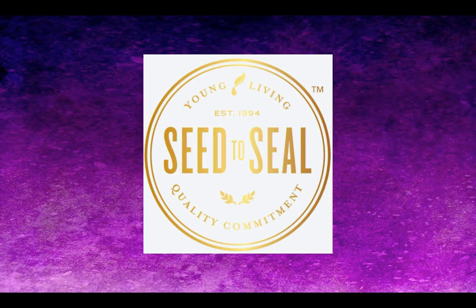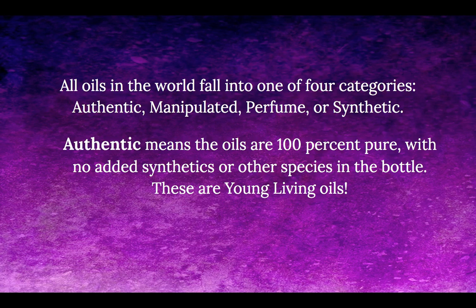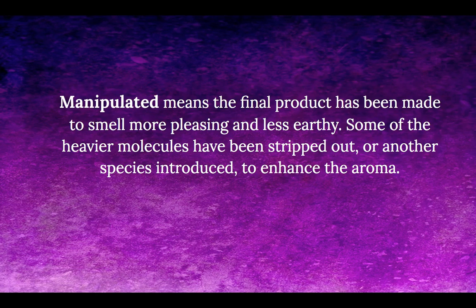All right, guys, so here is the logo to Young Living's Seed to Seal Quality Commitment that's been established in 1994, and I'm going to be talking specifically about Young Living for several reasons in the next couple of slides. So all oils in the world fall into one of four categories: authentic, manipulated, perfume, or synthetic. Authentic means that the oils are 100% pure with no added synthetics or other species in the bottle. And these are actually Young Living oils.